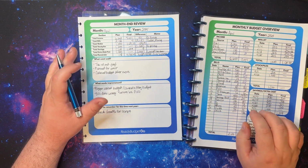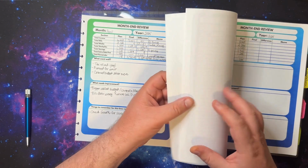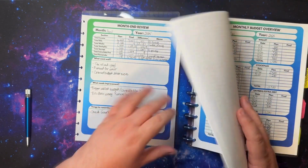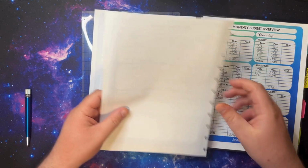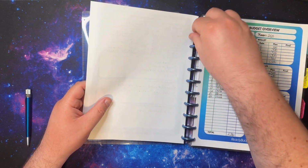So, okay, that's it for the month end review. So I'm going to put this back in the binder, and then we'll just talk briefly about April, or about May rather. Got April on the brain here, because I don't really have all that much to input for May.